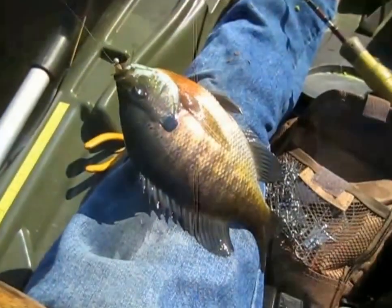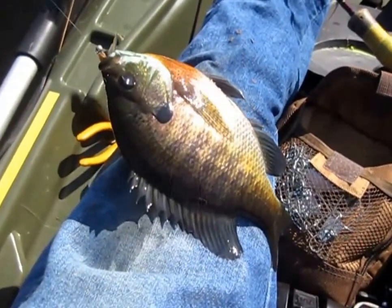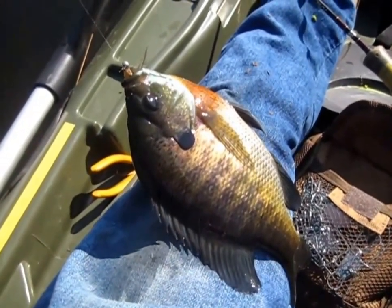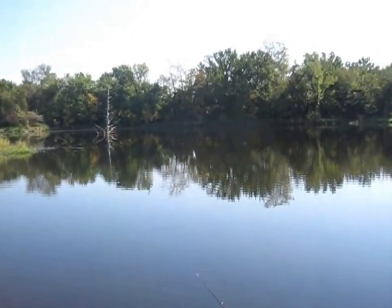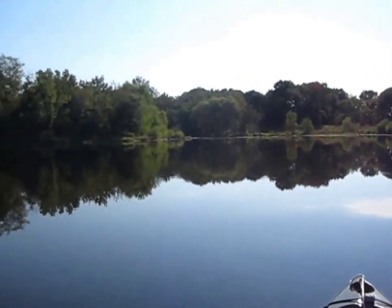There's my second bluegill. He's a little bigger. He might be 8 3/4 inches or so. But they're really busting right out in the middle of the lake. This is what this little lake looks like that I'm fishing. It's a beautiful, beautiful little lake.